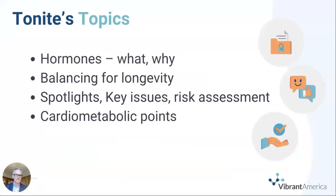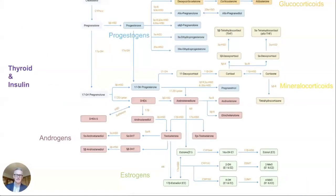So that being said, topics we're going to look at: the what and why of hormone testing, which test we want to use and for what reason, things like balancing for longevity, what symptoms somebody has, why you would want to use a certain test. And then I'll have a few spotlights, key issues, and how to assess risk using some of the markers on these tests. And then, of course, any good lecture on healthy aging would be incomplete without talking about some cardiometabolic points too. So we're going to dive into a little bit of cardio health as well. That being said, let's get started.